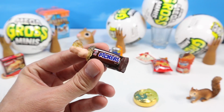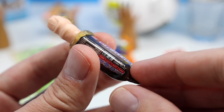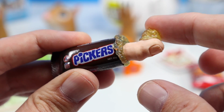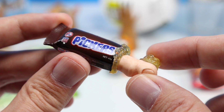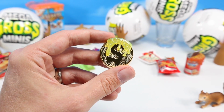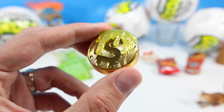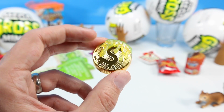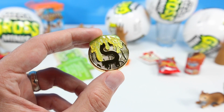Then the Pickers. Not as much to read other than amazing look to the packaging with the finger coming out. Little soft finger and Pickers logo. And one more time, this coin that I thought was rare but probably isn't. It's just kind of in the collection there. Which direction does it go, by the way? The slime comes down. The slime is obviously oozing down.